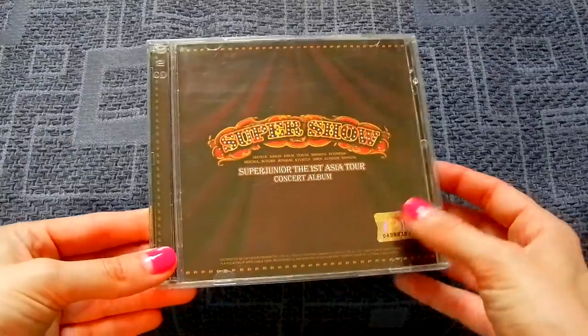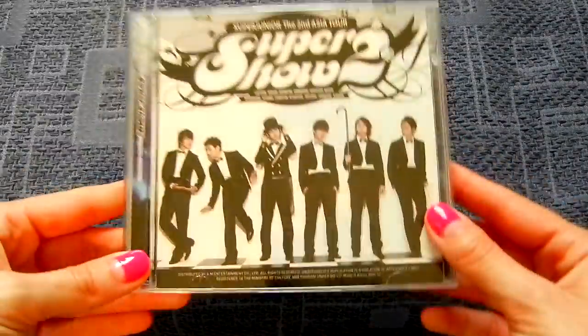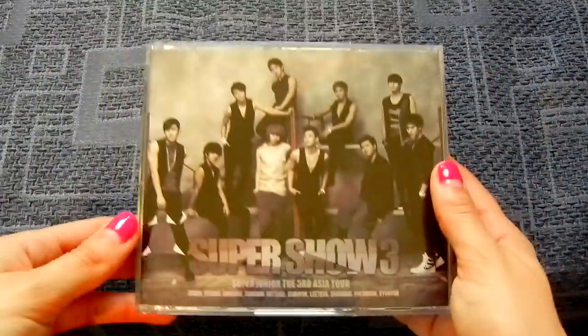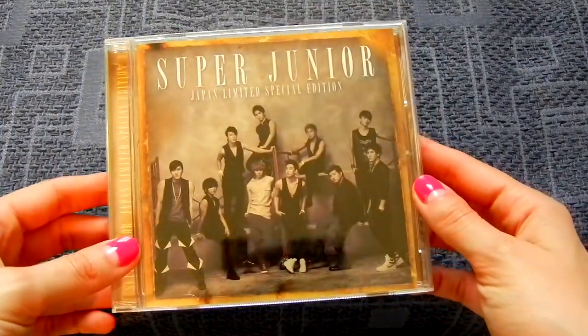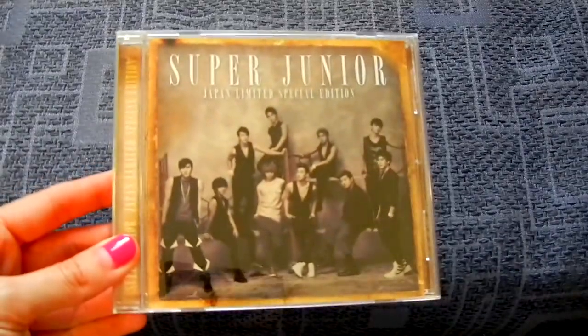The next part is Super Show live CDs or things related to them. Here's the Super Show 1 live CD. Back as the cover because no reason. Super Show 2 live CD. Super Show 3 live CD. Super Junior Japan mini album special edition related to Super Show 3 in Japan.